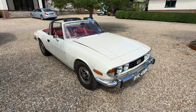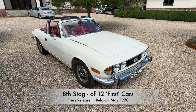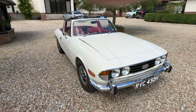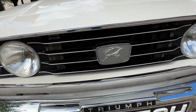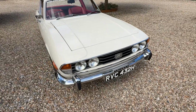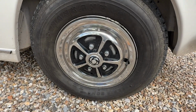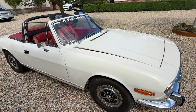It's exciting. Okay, so here it is, LD11. That's one of the early numbers of the Triumph Stag, and as you can see here, it's a Mark 1, inevitably. RVC 432H, as we said, is denoted also as a Mark 1 by the grey badging rather than the later Mark 2 black badging, and also the wheels, very much the dinner plate style wheel hubs, which look really great in that beautiful chrome, and denote the Mark 1.